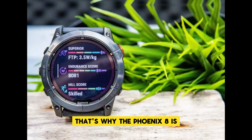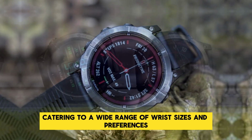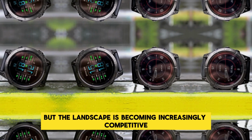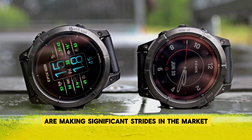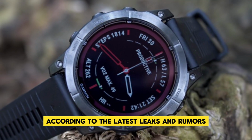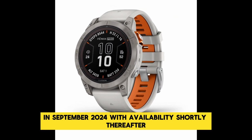That's why the Fenix 8 is expected to come in 3 different sizes, catering to a wide range of wrist sizes and preferences. Garmin has long been the king of adventure watches, but the landscape is becoming increasingly competitive. Brands like Coros and Suunto are making significant strides in the market, offering their own takes on the ultimate adventure watch.